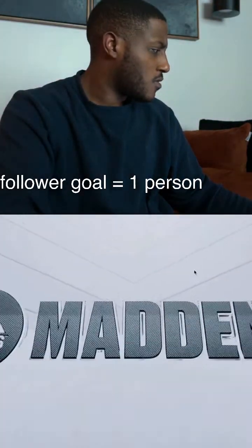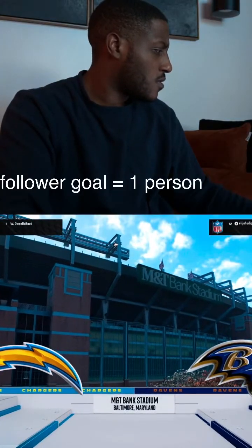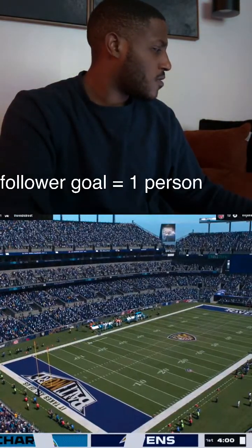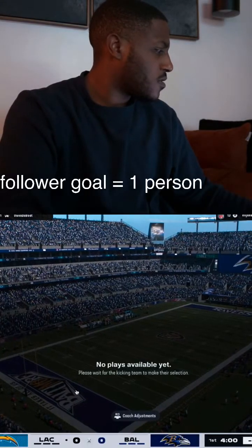EA Sports coverage of the National Football League brings us to historic Baltimore, Maryland, and M&T Bank Stadium. Coming up, we got a good matchup on tap here, as it'll be the LA Chargers taking on the Baltimore Ravens.